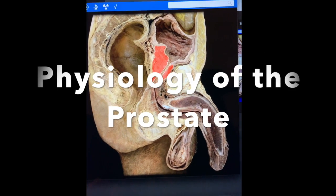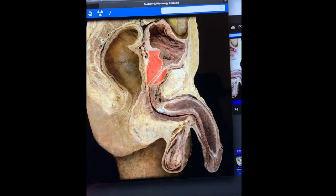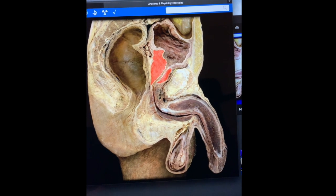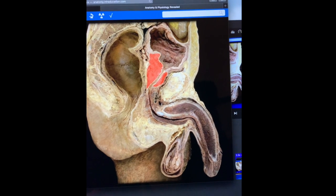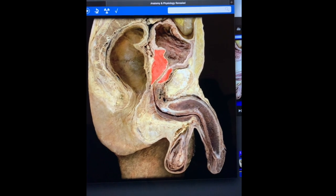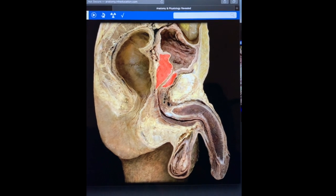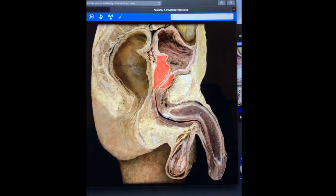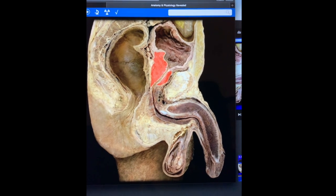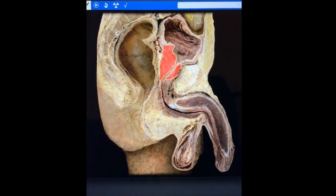The prostate surrounds the urethra and ejaculatory ducts immediately inferior to the urinary bladder. The thin, milky secretion of the prostate constitutes about 30% of semen. Its milky white fluid contains calcium, citrate and phosphate ions, a clotting enzyme, and a protein-hydrolyzing enzyme called serine protease, or prostate-specific antigen, or PSA.